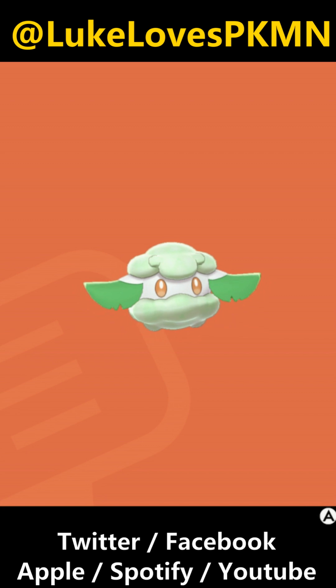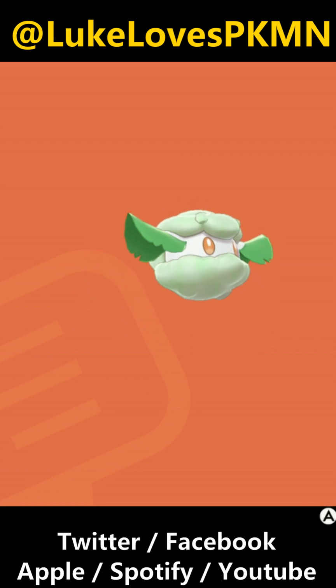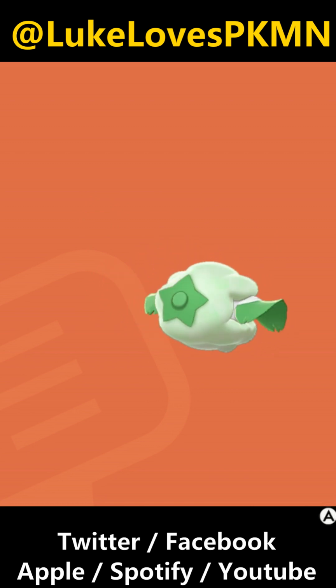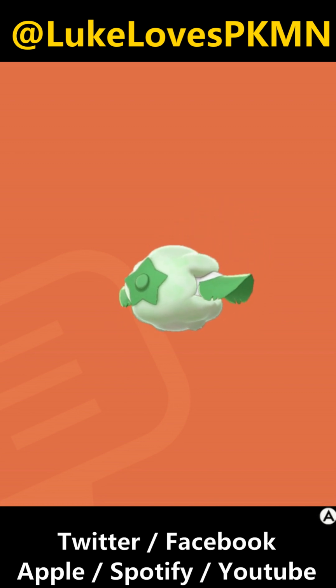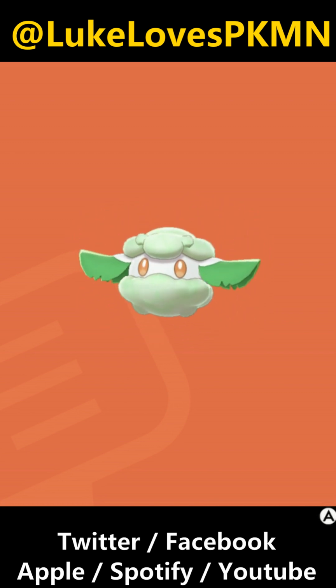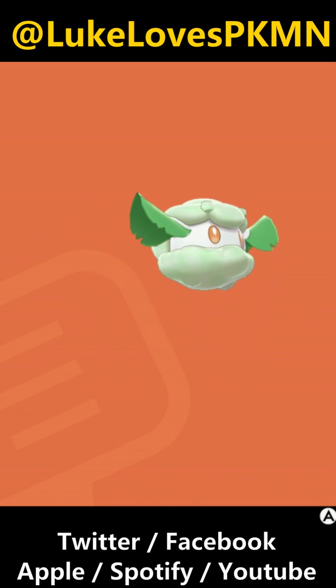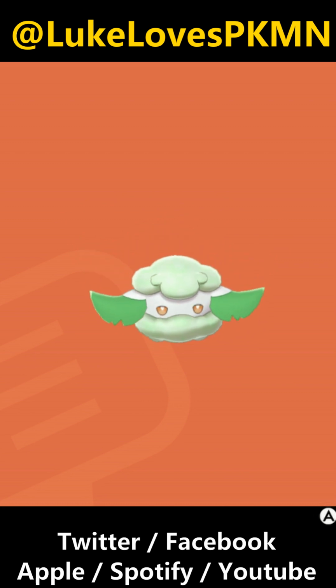The name Cottonee is obviously derived from cotton, as is the Japanese name Monmen, from the Japanese for cotton, momen. Cottonee floating through the air also resembles a dandelion seed blown away by a child. Seeds need to land eventually and grow into plants, and with a sunstone, Cottonee can evolve into Whimsicott.